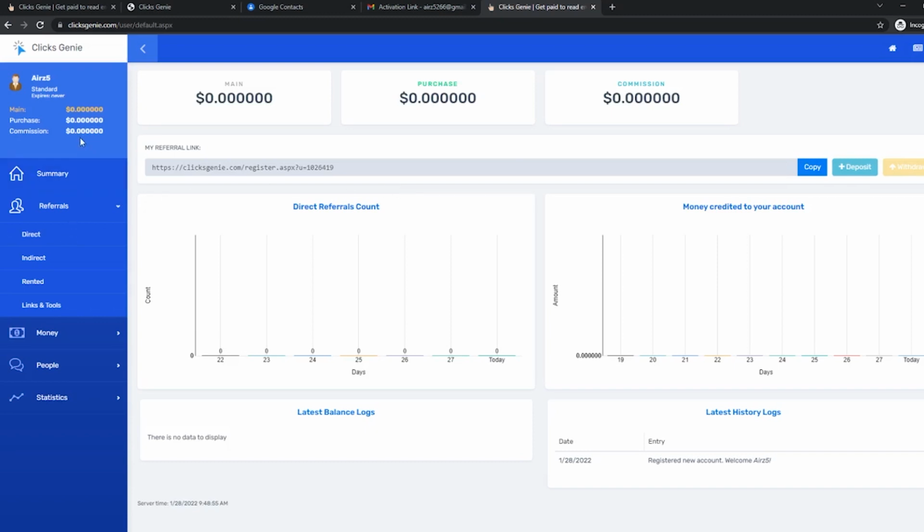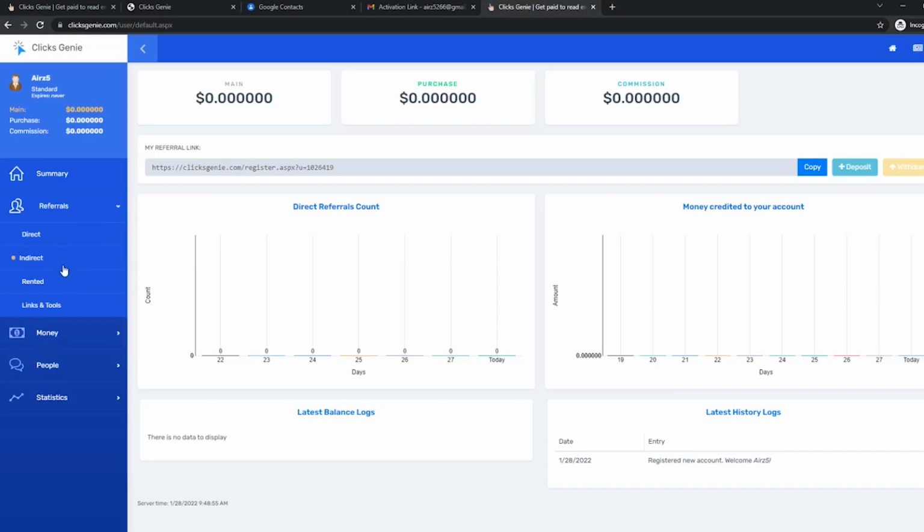Here you can see your earnings, and on the left side you can see the tabs referral, money, people, and statistics. When you click on referrals, you can see how many people you have referred in real time, and how much money you have made. When withdrawing, on the other hand, you simply have to click on the money tab right here and click withdraw.